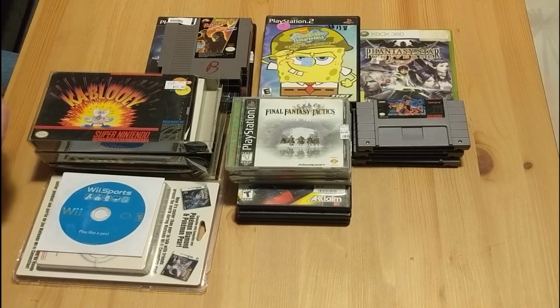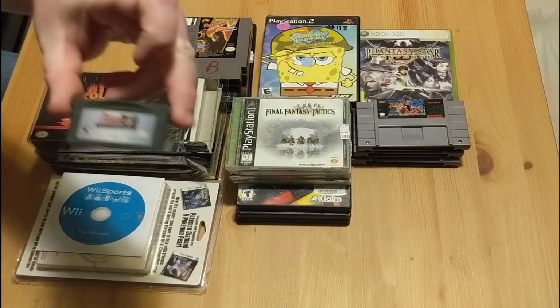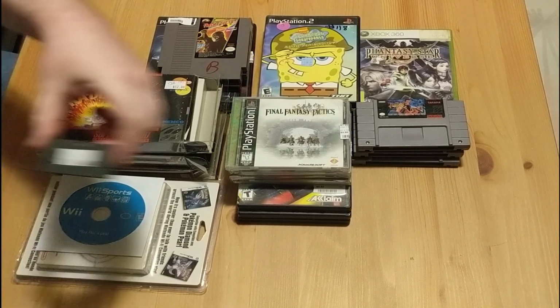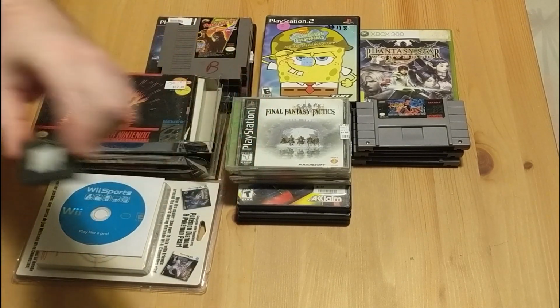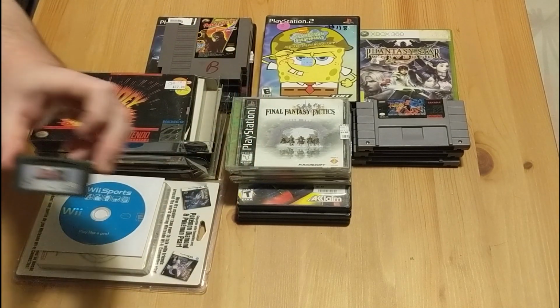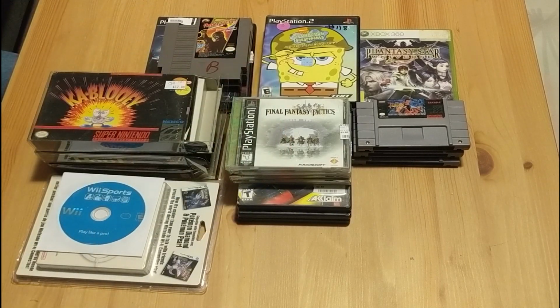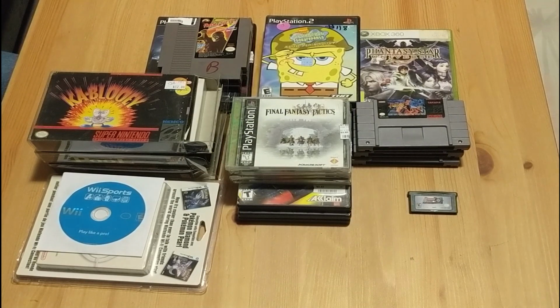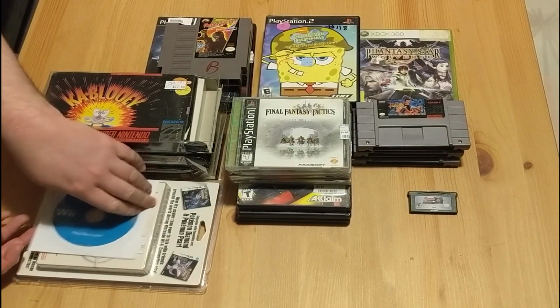First being this copy of Dynasty Warriors Advance on the GBA, and that was only $4. I like Dynasty Warriors, so I figured I'd pick it up to give it a try. I'm not sure what this game is going to look like on Game Boy Advance, but it could be interesting. And for $4, I definitely want to try it.